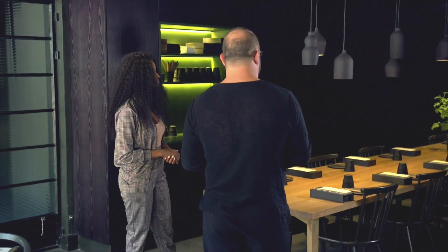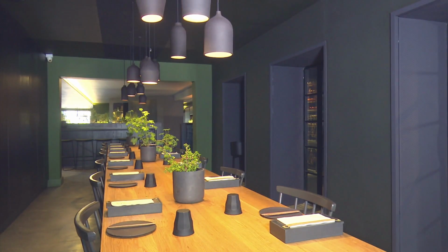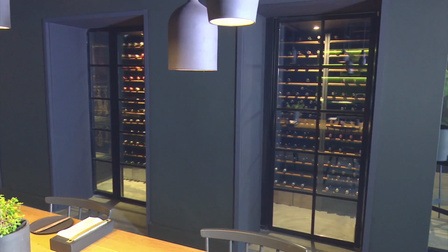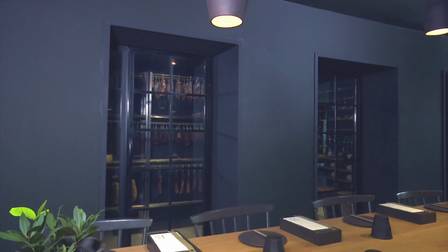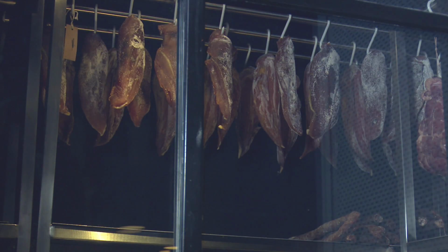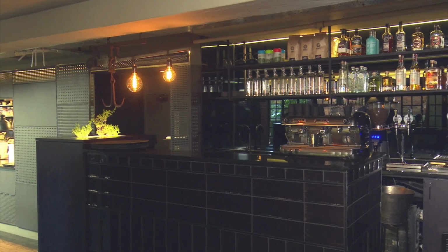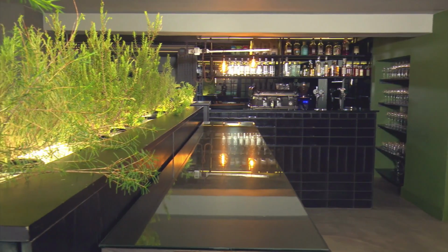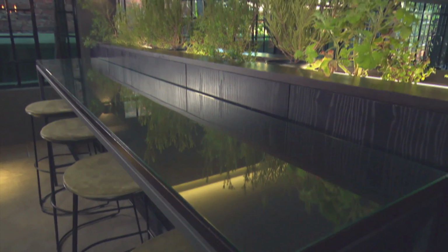We then go through an area that was quite narrow and almost felt like a passage. This is now one large harvest table, and next to that we have a wine cellar and also a charcuterie fridge. Arno and Liezl cure their own meat, like bresaola and salamis, where you can see ingredients progressing and becoming different things. In the little bar area, they do a lot of botanicals in their cocktails, so there are lots of ingredients used within those.